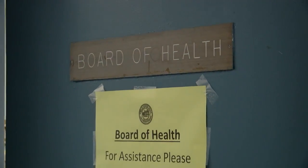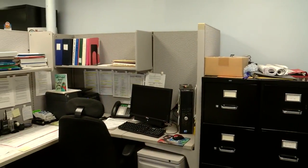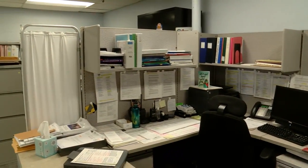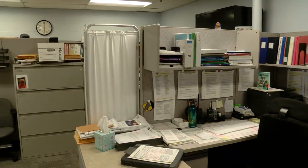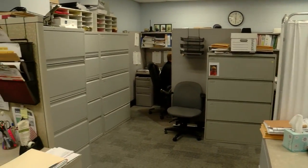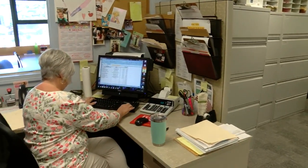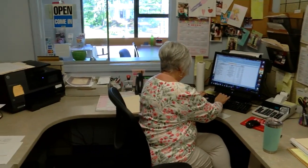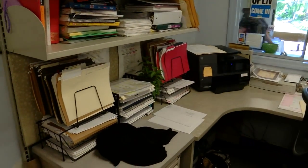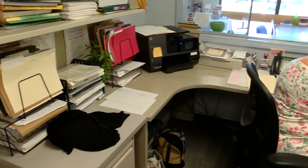So this is the Board of Health office. It employs four people that are here most of the time. Very, very tight. It's probably one of the tightest departments we have in Town Hall. They create a lot of paperwork here. They do a lot of work, daily work here. And based on my measurements, it looks like it's about 15 feet wide by maybe 25 feet, 15 by 25. Right now, it's hot as blazes in here. There's no air conditioning, and they've got the windows open, but it's not really helping.